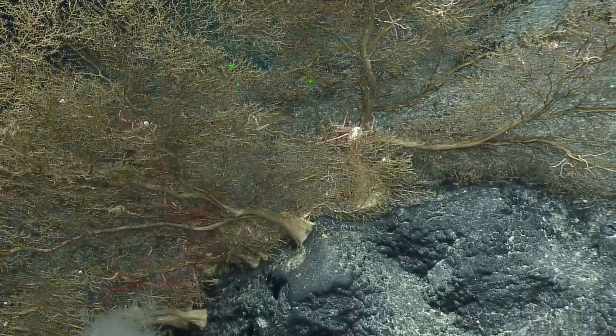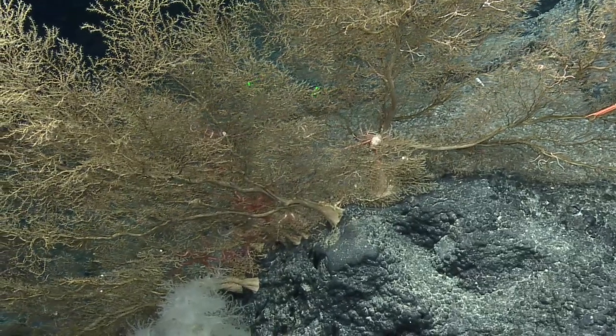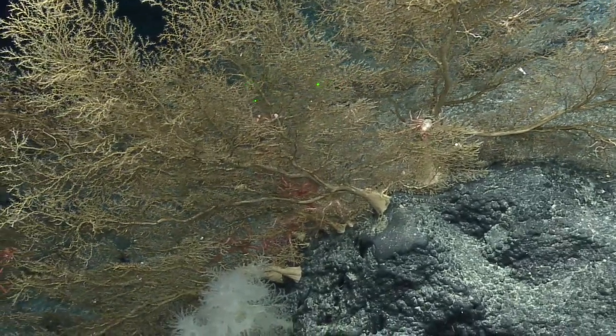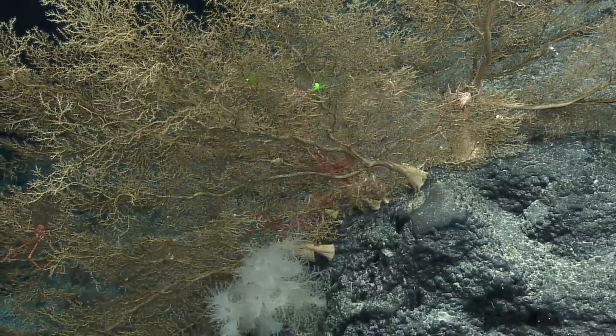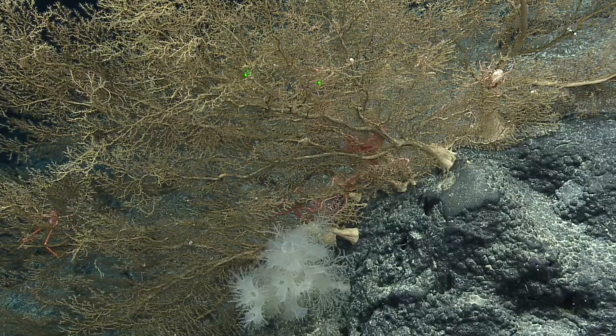I'm leaning black coral, but I'm not seeing the super traditional black coral polyp structure. So I might have to look this one up. You want some more polyps? Yes, please. Go on super zoom for just a moment. Super zoom.